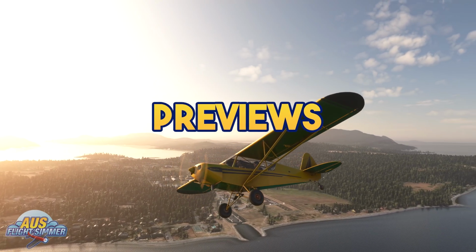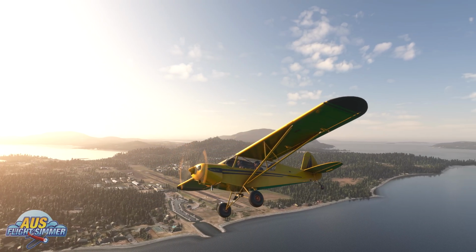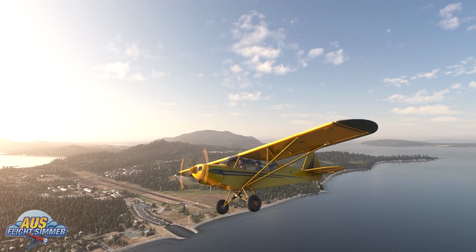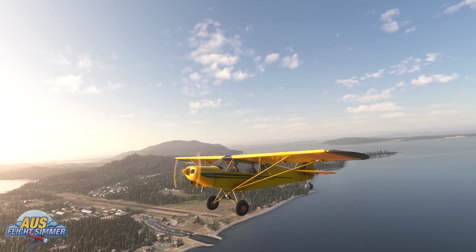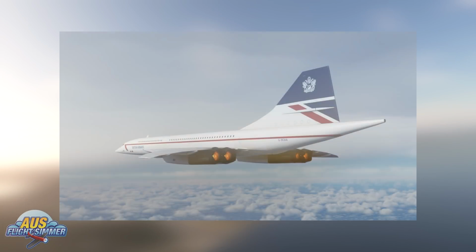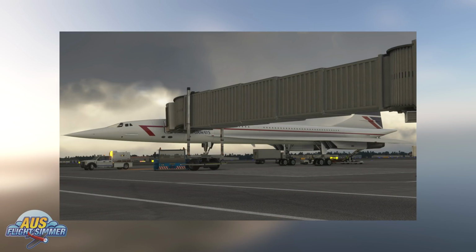Kicking off this week's previews and announcements, there's a few big anticipated airliners on approach. Well, they're pretty much on final, so let's kick off the roundup. The first one being DC Designs, who showcased their Concorde early in the week and gave us a little update on what the final stages of the build are doing.